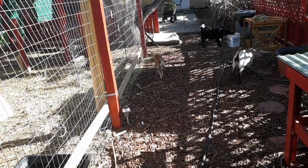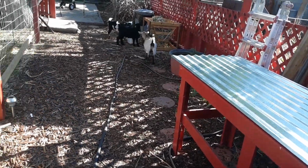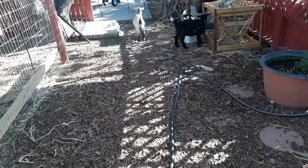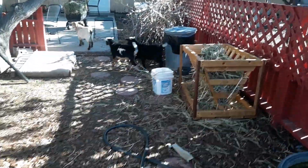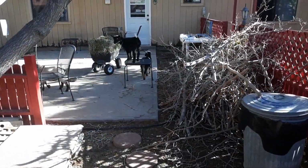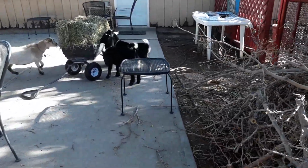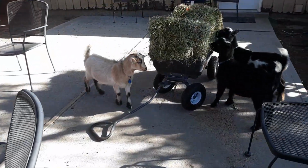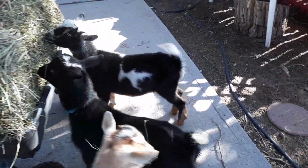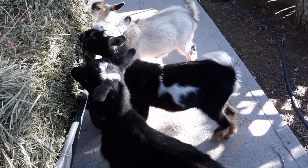Well, I propped this door open. Oh, so Jetta's going to get it. Nope. Who's going to get it first? Zacchaeus was first. And then Sky. And then Jetta. Well, babies. What do you think of your treat?